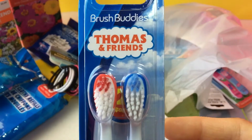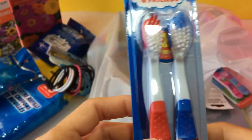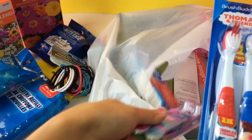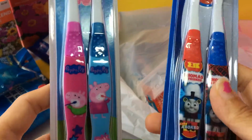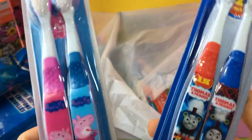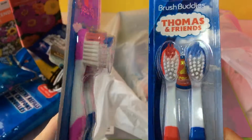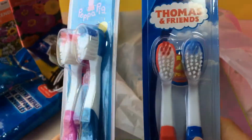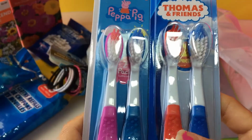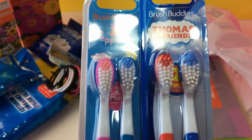Toothbrushes. You know, you need to change them. This is for my kids. I have two kids, a 7-year-old and a 10-year-old. Thomas the Train is for my boy, and the Peppa Pig is for my daughter. You are supposed to change your toothbrushes every 6 months, because bacteria and germs accumulate in them. You just really need to change them. Throw away the old one and just buy a dollar toothbrush, guys.